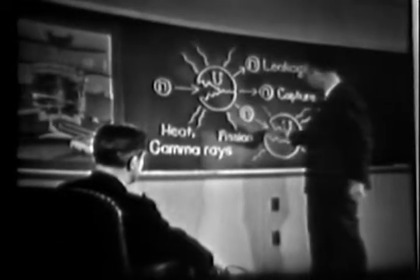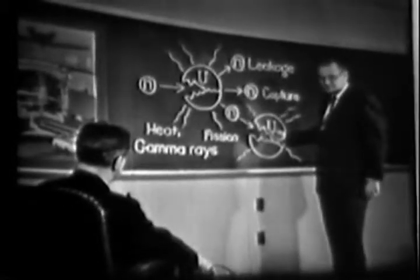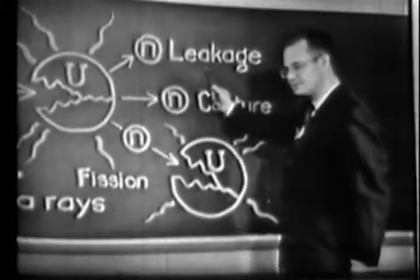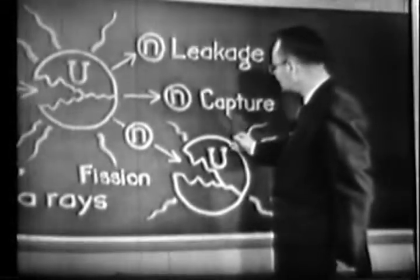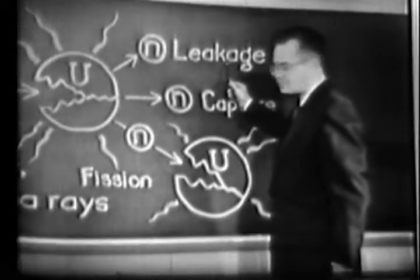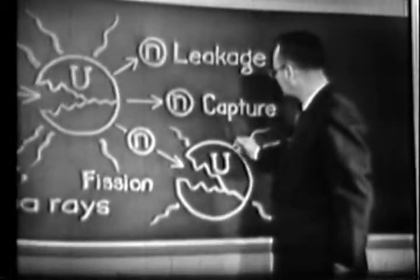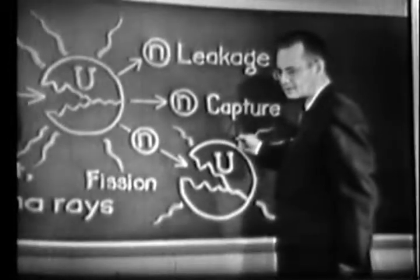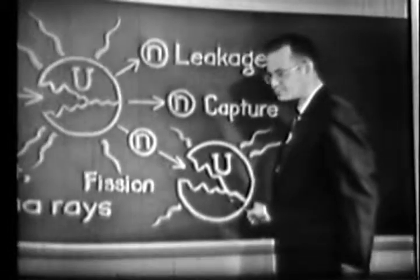The trick is to make certain that we have more uranium fissions, or at least the same number, in each succeeding generation. We achieve this by designing our system to minimize the leakage of neutrons and the non-productive capture of neutrons. Leakage is minimized by surrounding the core with a reflector for the neutrons. Capture is reduced by choosing materials in which the neutrons have little absorption probability. Thus, we have more neutrons for the fission process.